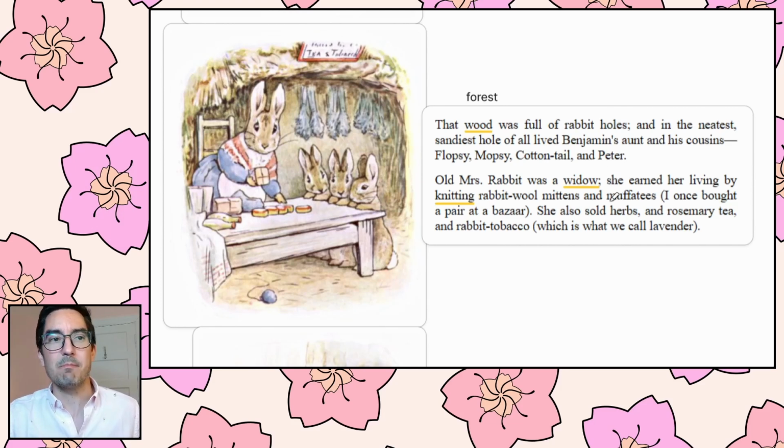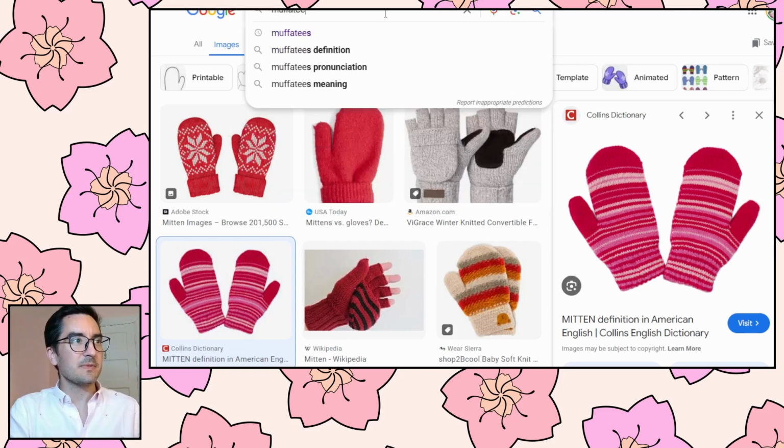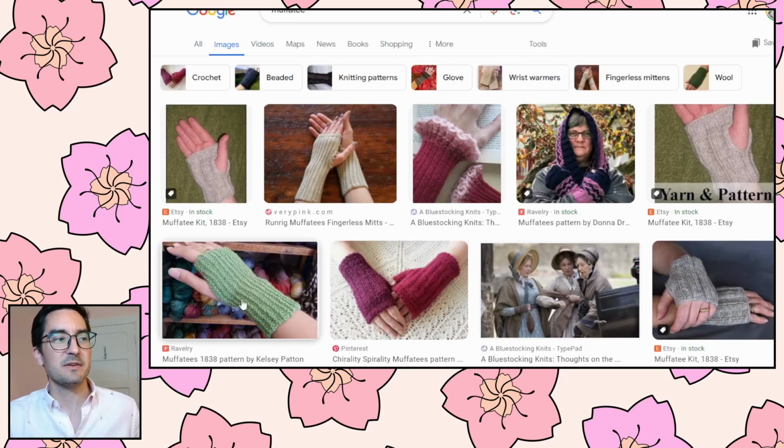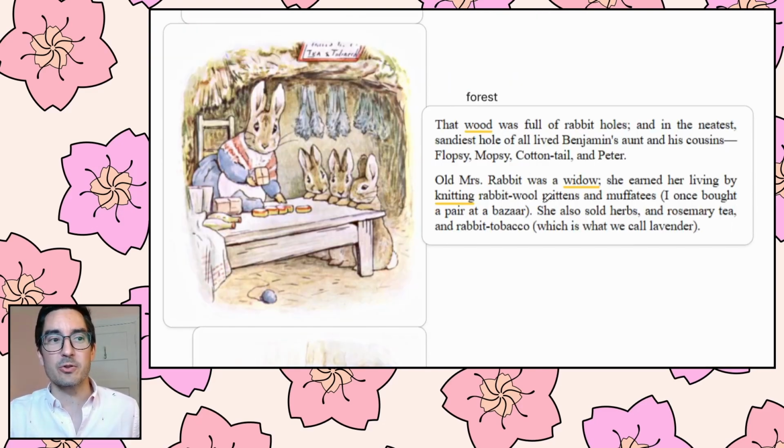Now, the other word is a muffetee, which is not a common thing, but again, you can Google it. So a muffetee is this kind of, a little bit like a glove, but with no fingers. So this word is not common, so don't worry about that. But you should know the word mitten. A lot of people wear mittens in the wintertime. And then the author says, I once bought a pair at a bazaar. A bazaar is like a market. It's kind of like a market, just with many shops selling different stuff. Okay?